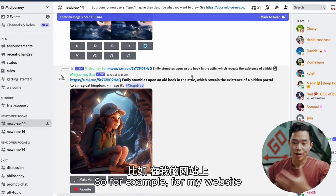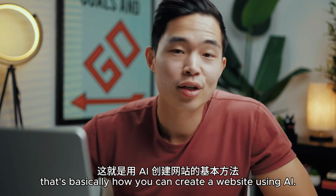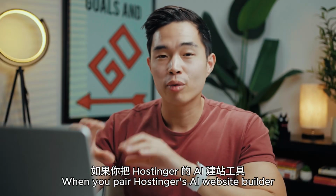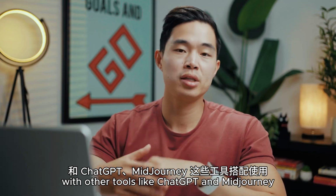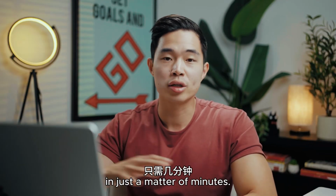So for example, for my website, I can have it create cool pictures of cameras, studio setups, and stuff like that. So yeah, that's basically how you can create a website using AI. When you pair Hostinger's AI website builder with other tools like ChatGPT and MidJourney, this is going to allow you to create an absolutely amazing website in just a matter of minutes.